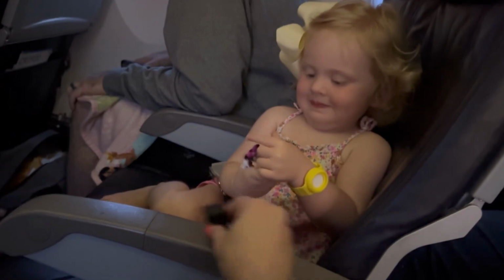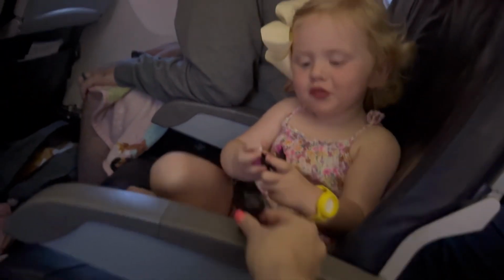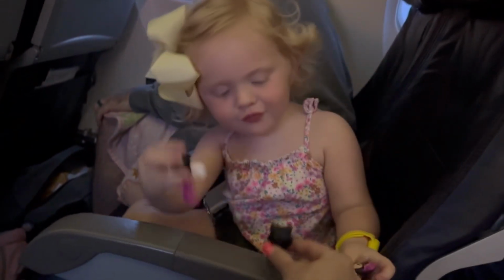If they're content with riding along, let them. As soon as they need to be occupied, you're ready and prepared to give them the snack or the new toy or one that they haven't seen in a long time, and you can just give it to them and then they're occupied and not overstimulated.